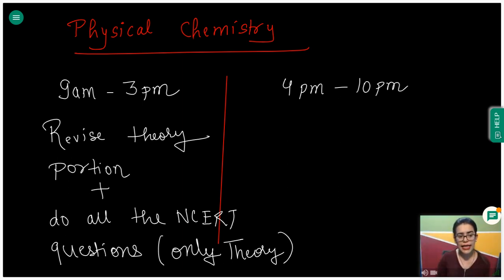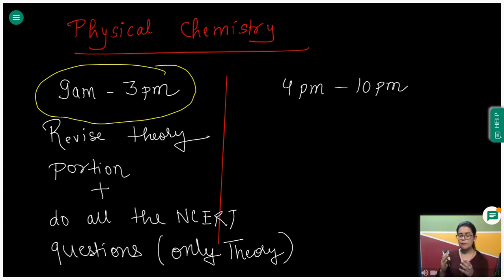So from 9 a.m. to 3 p.m. you just have to revise the theory of all the chapters. All the chapters means you have 3 chapters, right? You have solutions, electrochemistry, and chemical kinetics. So for these 3 chapters you have to revise the theory portion, and you have to do all the NCERT questions that are only theory based. You don't have to touch any numericals, strictly.